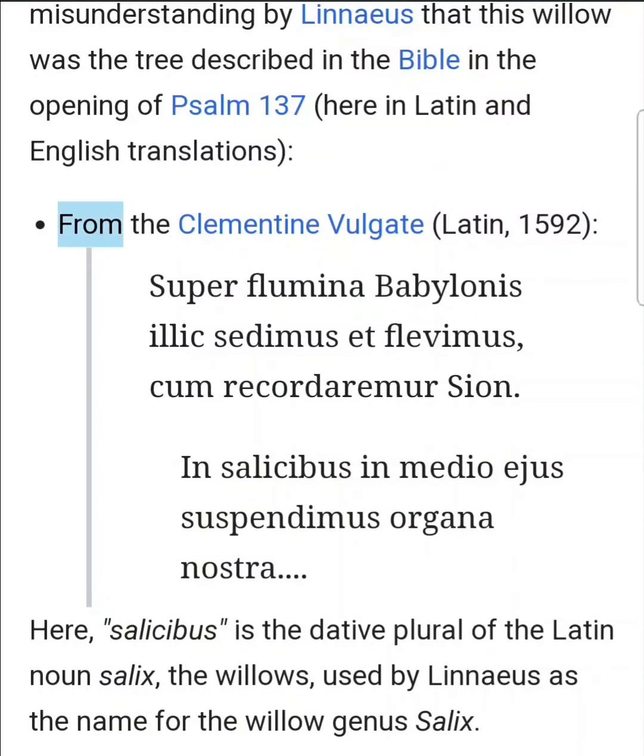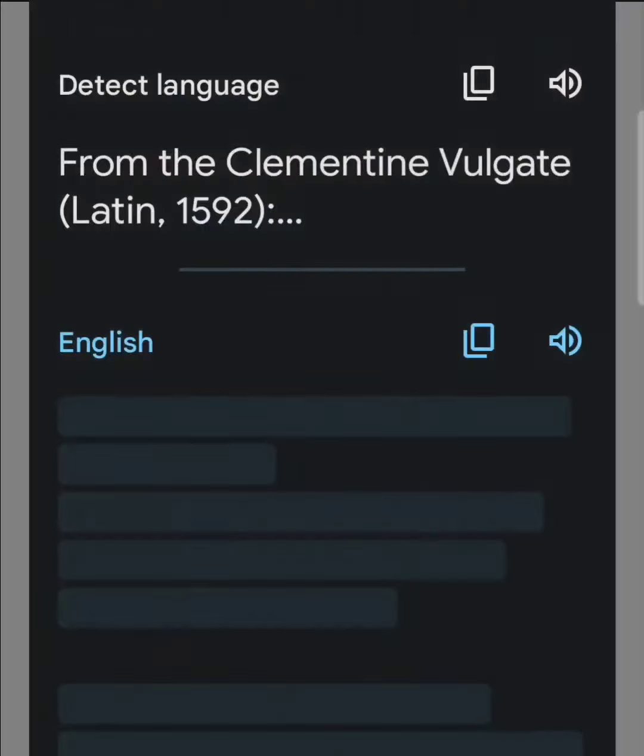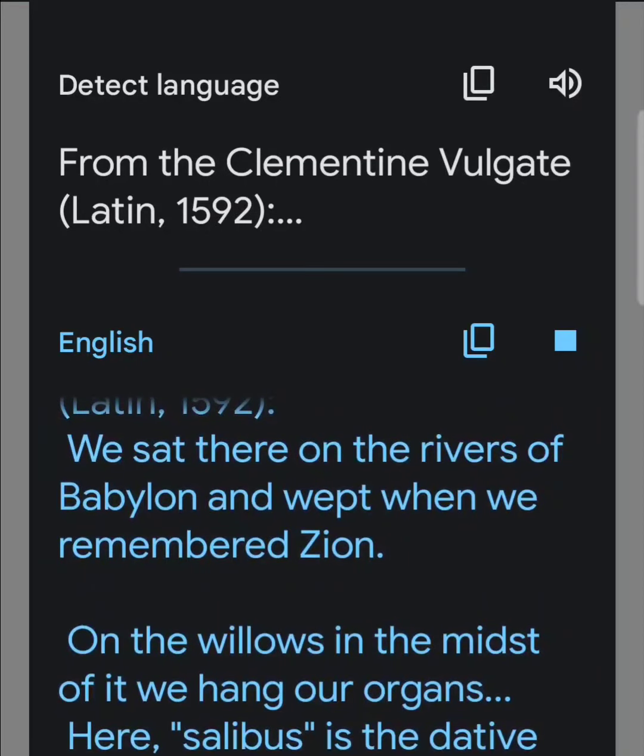So let's continue. We're almost done. See what it says. From the Clementine Vulgate, Latin, 1592. We sat there on the rivers of Babylon and wept when we remembered Zion. On the willows in the midst of it we hang our organs. Here, Salibus is the dative plural of the Latin noun salix, the willows, used by Linnaeus as the name for the willow genus Salix.